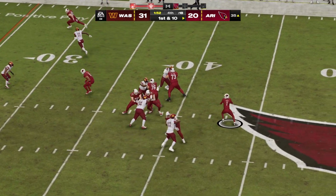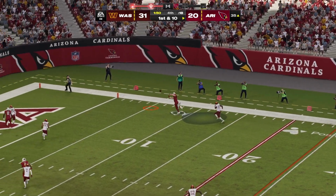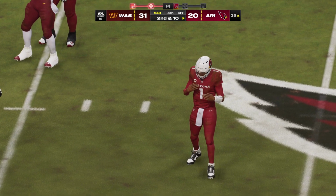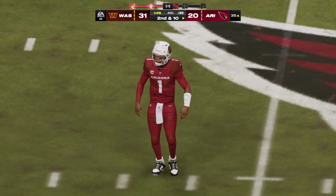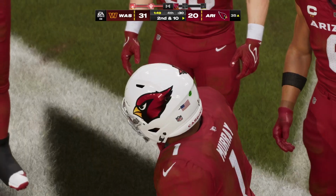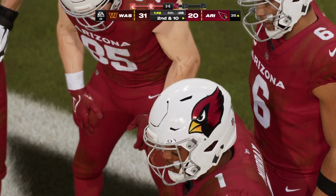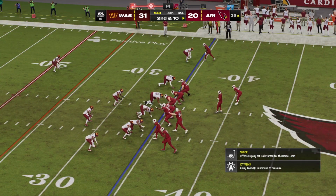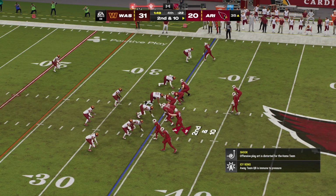Murray going to throw. Oh, he had a man running free, but he overshot him, and it's incomplete. Looked like they were set up defensively in a zone coverage, but somehow they found a seam because that receiver was all alone. By rights, that should have been a touchdown, but somehow this ball's overthrown. Here comes 2nd down.